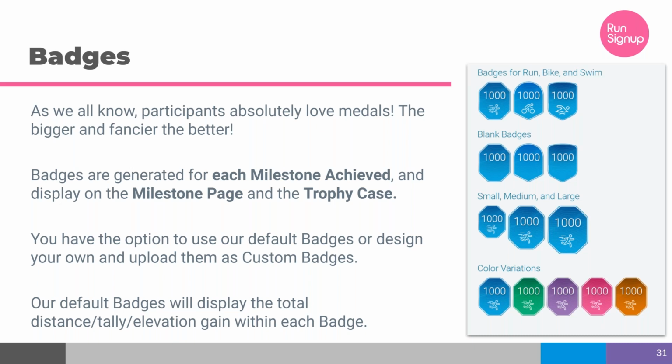So what we did was we said, well, when you set up a milestone, we're going to automatically generate a badge for you for that milestone. On the right, I have some examples of what our default milestones look like. Those numbers show up automatically. If it's a 10-mile one, it'll show a 10. If it's a run, it could show a runner on it. If it's a bike, it could show a cyclist on it, and so on and so forth. There are a few different options, like color and what icon shows on there.